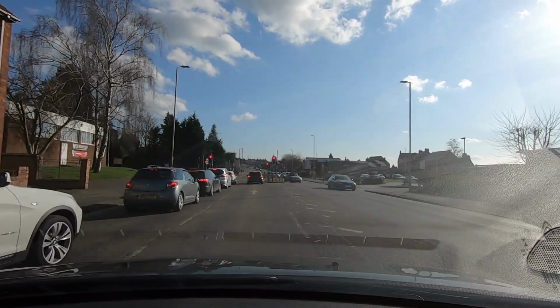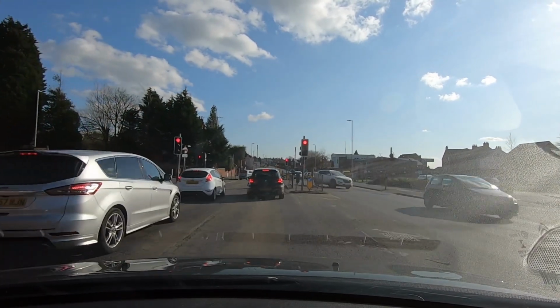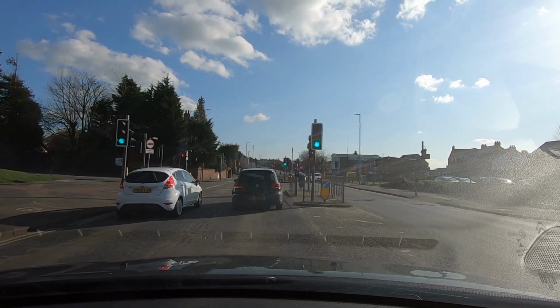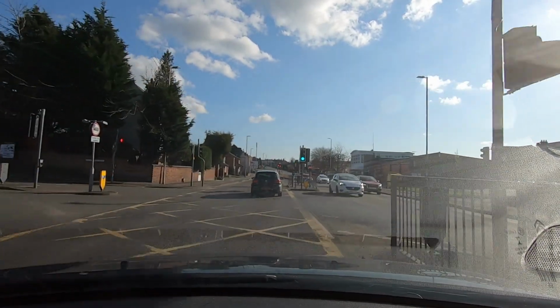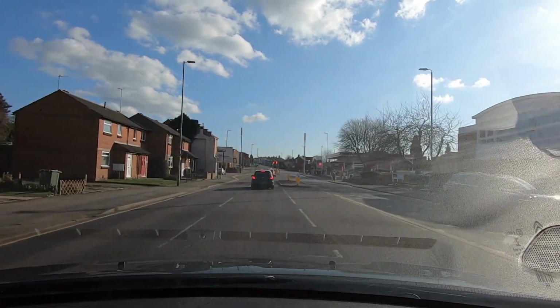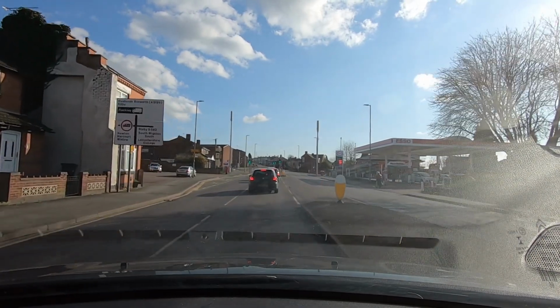So we're just going to go past the police station, just to give you a kind of context of where we are. Past the police station, past the fire station, and then we'll get to the next set of lights. I'm going to turn right at those. It's a little bit of a queue, but the lights are now on green. There you go. And so this queue should diminish fairly quickly.